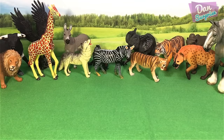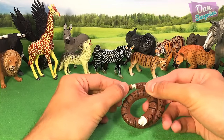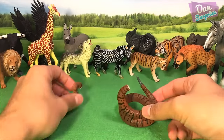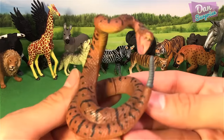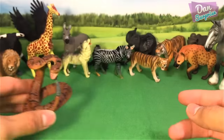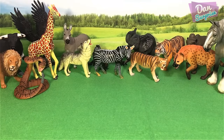I'm gonna show you one really interesting animal. And what is this? What is this animal? This one over here, it's a... let's see. Let's fix up the tail now, followed by the body. And the head. We have a snake over here. Let's have a closer look. And this one is actually a rattlesnake. Okay, I'm gonna place it right over here. And let's see what else we have.